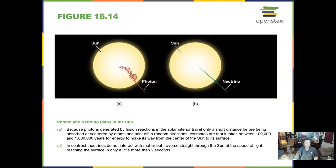Now, a photon, a beam of light, will take all these paths to go through the sun, bounce around. A neutrino, however, is neat. A neutrino will go right through the sun, right through the earth, right through your body, and you don't detect it. We have detectors in the earth, and they are large. These things go through us, and we don't feel them.